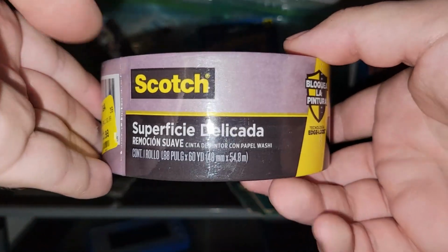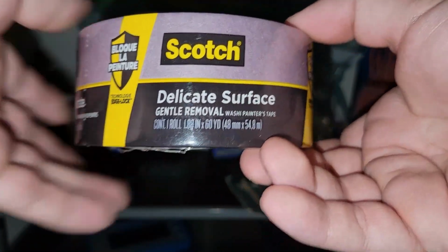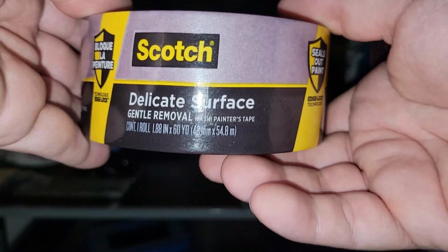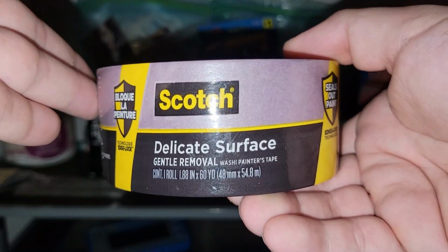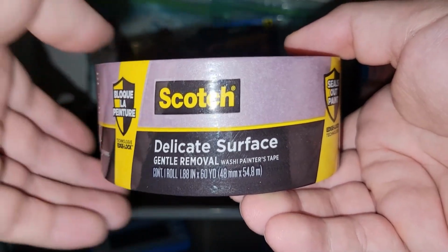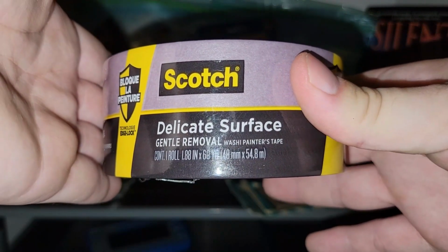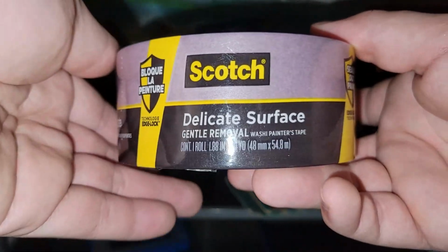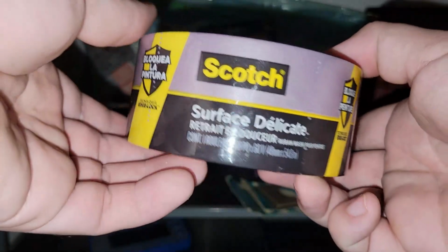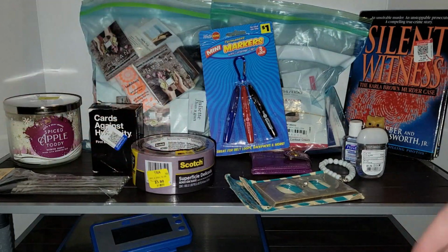Also from the Salvation Army, I got this Scotch Delicate Surface Painter's Tape. I used to use this when I would make prices for my live sales until I switched over to the little white tabs. This is good stuff to have on hand if you are painting on a table, or heck, even if you're painting a wall, it's good to have. And it can be expensive depending on where you get it. I paid $3.99 for it, and it's just good to have on hand. So that'll go into our little supply closet.